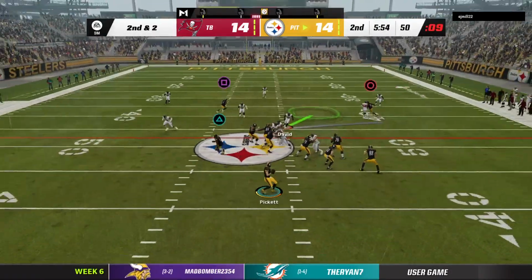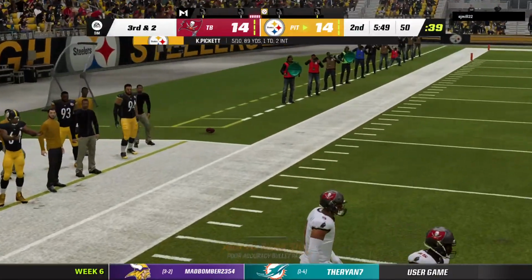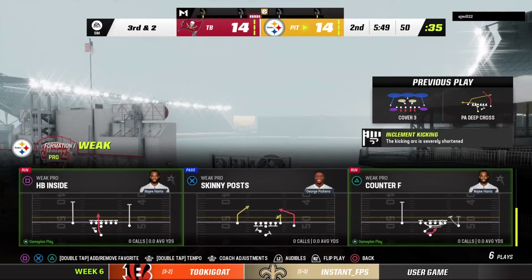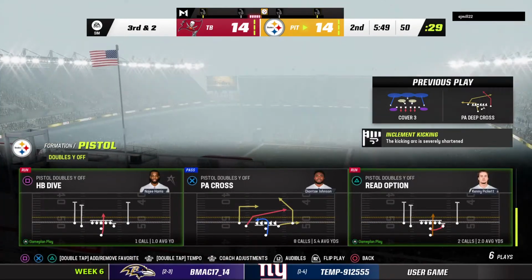Off the play fake, here's Pickett, rolling to his left. And he rifles one incomplete. Benny Snell, the intended receiver that time. And it's 3rd down and 2. Well, a defensive coordinator's got to be happy with that result. They took away all options downfield and forced the incompletion.